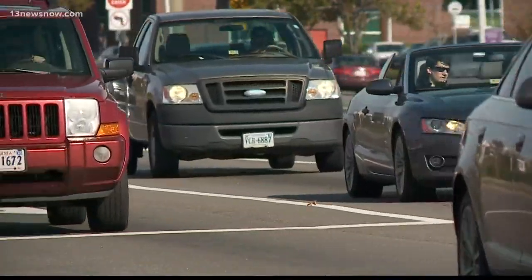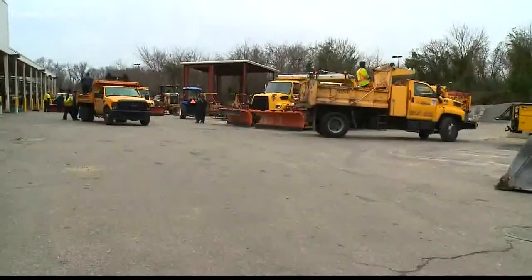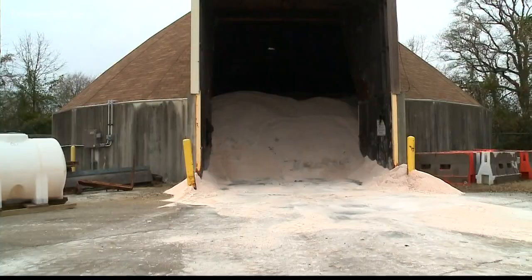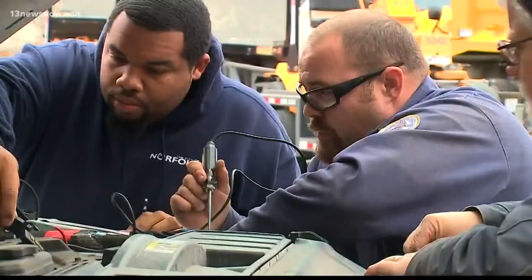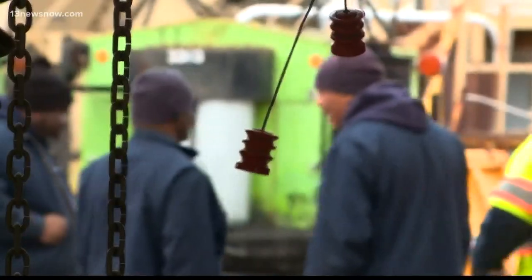The snow from the last storm just cleared out, but with more expected to move through our area, cities say they're ready to move when necessary. Just when Hampton Roads seemed clear of snow, another round is set to move in, causing Norfolk to get ready. We're prepared. We have our salt and sand. We've replenished all of it, and we're ready to go to get out there as soon as we see some snow falling, if necessary. The city has mobilized its 24 crews, which means they'll hit the road tomorrow.